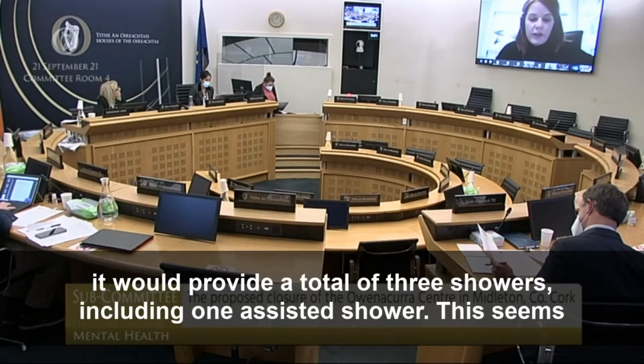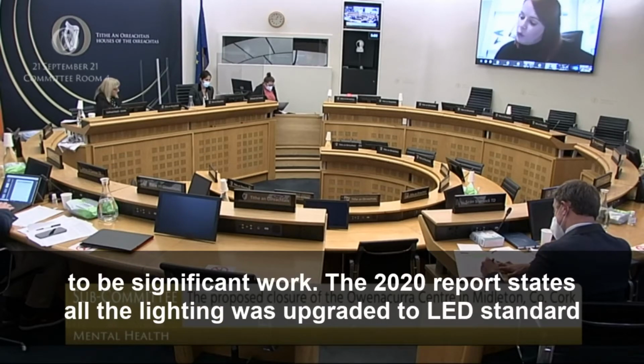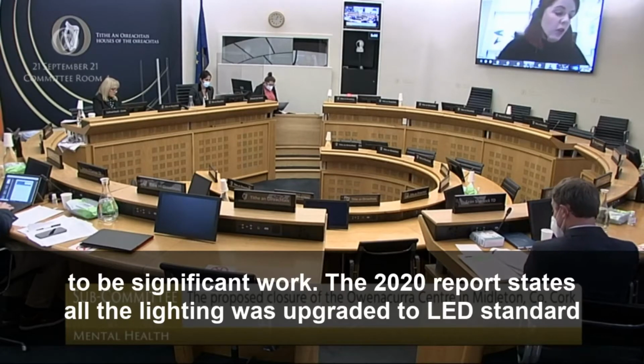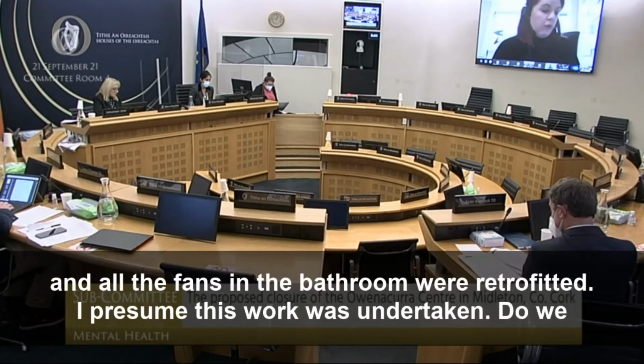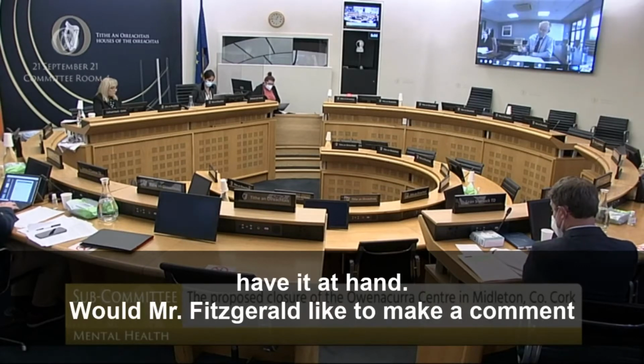The report says that would give a total of 3 showers consisting of 1 assisted shower, so that seems to be significant work. The 2020 report also says that all the lighting was upgraded to LED standard and all the fans in the bathrooms were retrofitted. So I presume that work was undertaken. Do we have a cost for that? I'll forward that cost to you as well. I don't have it to hand.